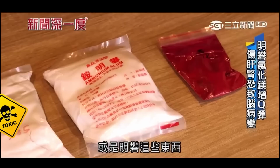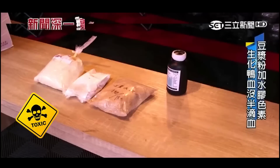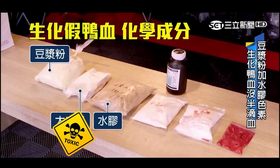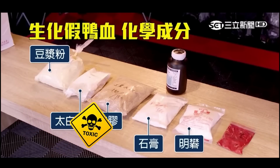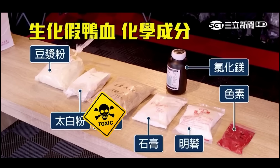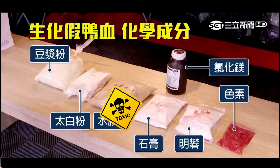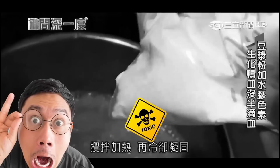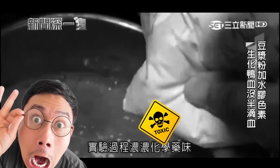In order to make this pig blood taste similar to the duck blood, many harmful ingredients need to be added. Now one of these harmful ingredients is formaldehyde. And for those of you who do not know what formaldehyde is, it's actually a strong smelling, colorless gas that has been used in building materials and many household products.